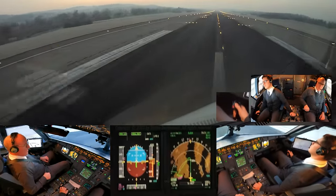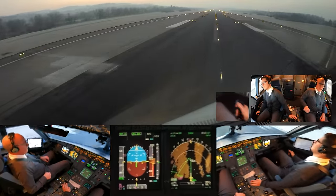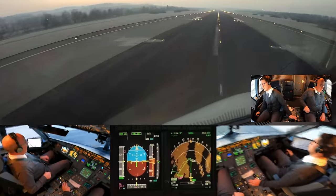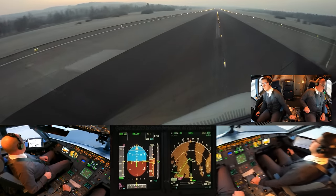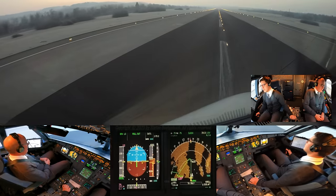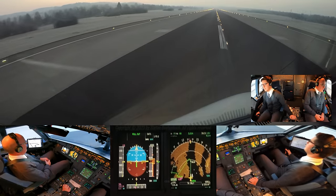Spoiler. Eurowings 764 on Juliet, cross runway 28 and contact 121.755. On Juliet, cross runway 28 and 121.755, Eurowings 764. Check. 70 knots.